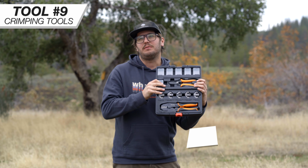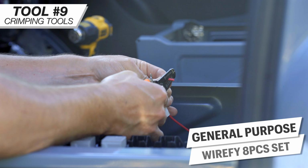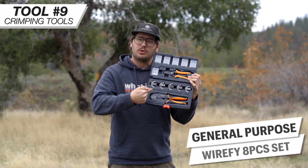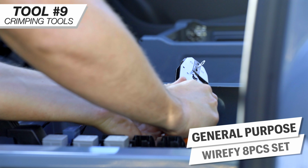We are halfway between Yosemite National Park and our home in Marin County, California, and we are going to cheat a little bit on this next tool because it's more of a category than a single tool, and that is wire crimpers. You are going to be using these a lot, and our favorite kit for general purpose crimping is this one by Wirefy. You actually get a stripper cutter here, some boxes to put different crimps in, and then you get this crimper down here that has these swappable heads for all your crimping needs.